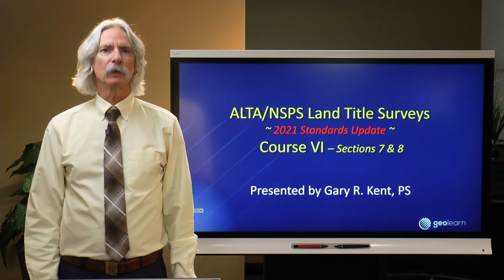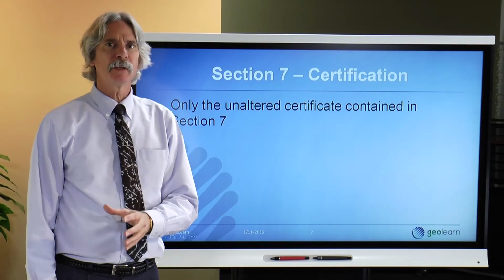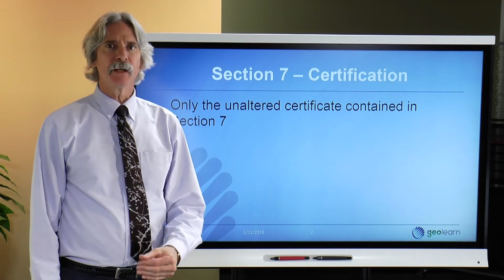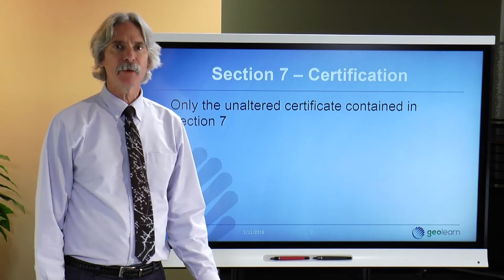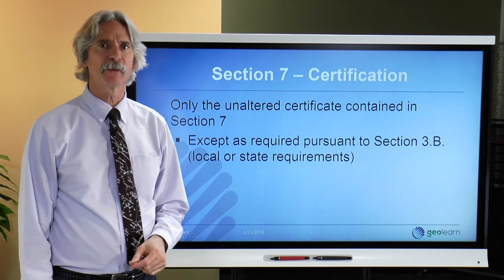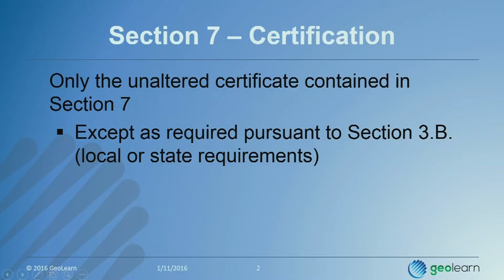Let's start off with Section 7, and the requirement in Section 7 is the same as it was for 2011. Only the unaltered certificate that's contained in the standards in Section 7 is allowed on the face of a land title survey. There is only one exception to that, and that is, in referring back to Section 3B of the standards, if there is a jurisdiction that requires certain certification language, then the surveyor obviously is going to have to comply with that. These are a national standard.